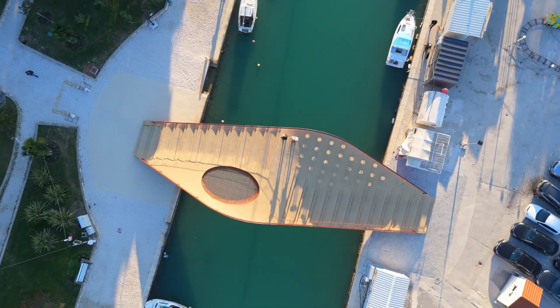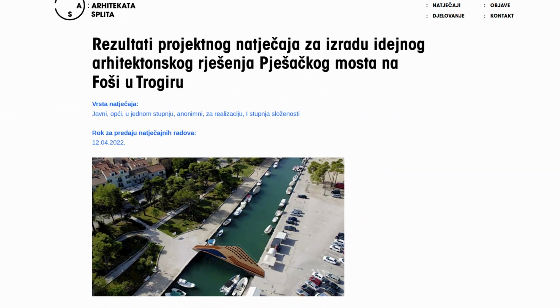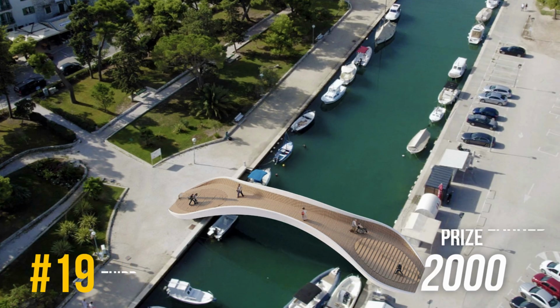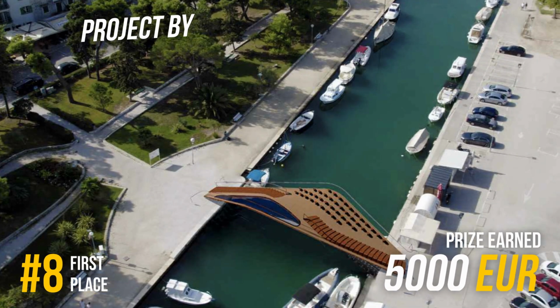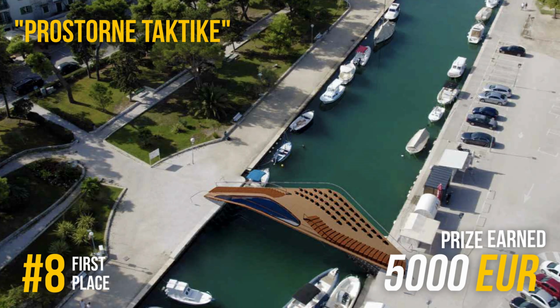In 2021, a public contest was held to select the best design for the new bridge. Several renowned Croatian architectural firms participated, each presenting their vision for Trogir's future landmark. In the end, Prostorne Taktike emerged as the winner, earning a prize of around 5,000 euros.